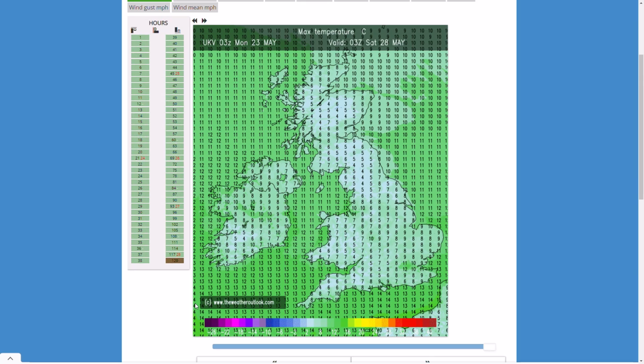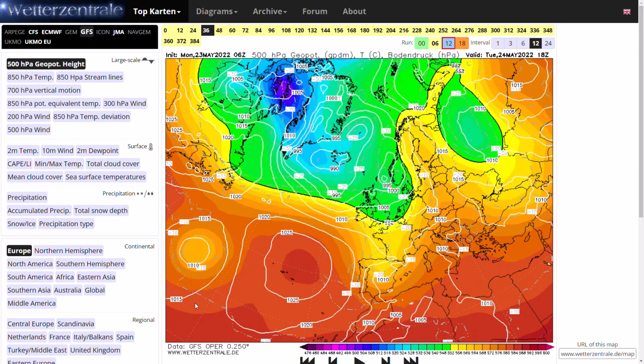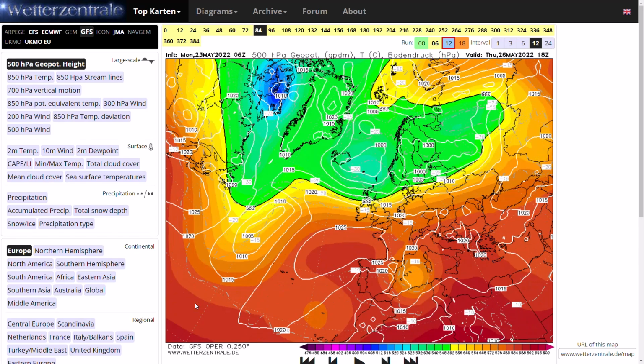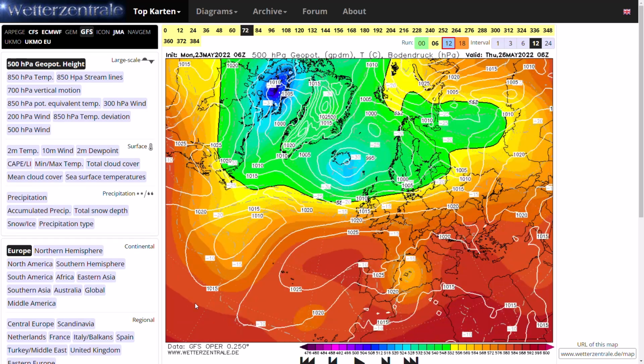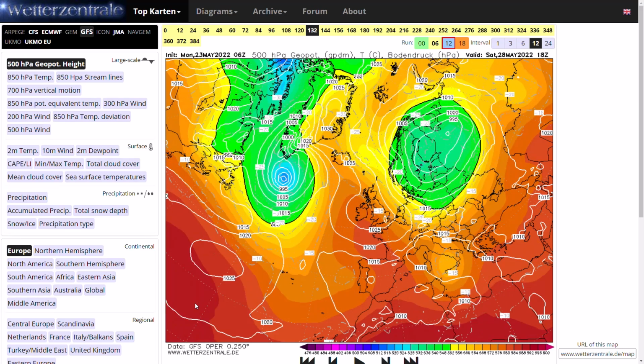So we now have a look at the GFS, see what that is showing over the next couple of weeks. It's the 6 o'clock run. You can see low pressure pushing in at the moment, taking over most of northwest Europe, turning things a little bit more unsettled and chillier. We continue with this westerly flow all the way to the end of the week before high pressure builds back in, and you can see initially through Saturday and Sunday high pressure over the top of the UK. Light winds would mean warmer conditions.